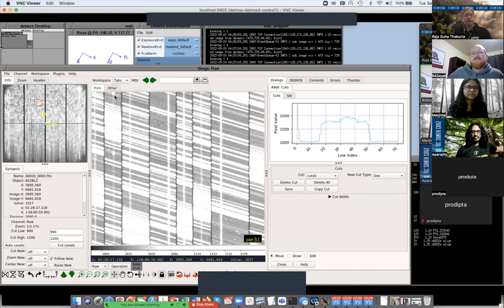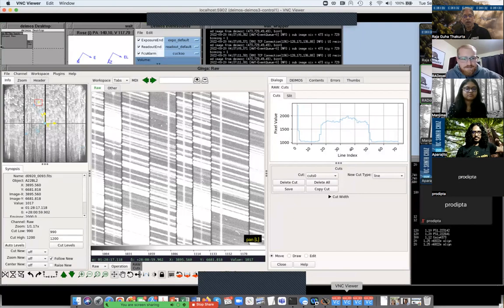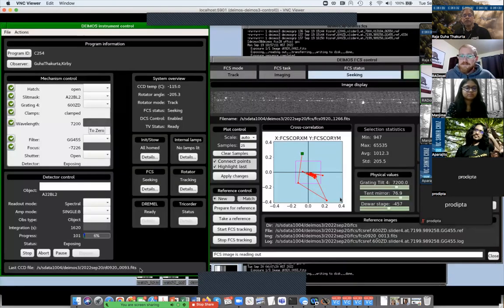I'm intrigued by what these two blobs are, which emission lines they are. Oh, and can I ask what the cuckoo clock is? Whenever this green marker is outside this purple square, it's a warning that the flexure compensation system is not working properly. Now that the green box is inside, until it goes out again, you won't hear the cuckoo clock again.